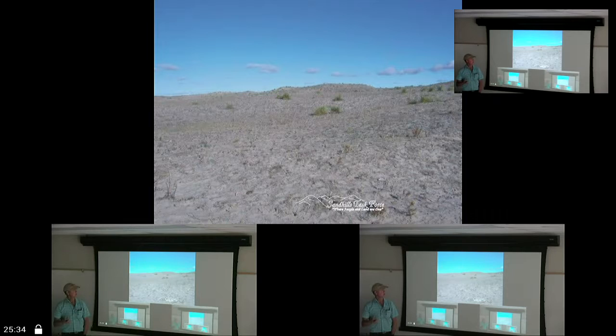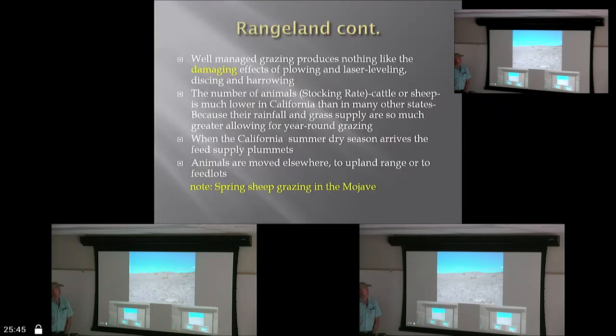So that's what an overgrazed semi-desert looks like. Obviously, lots of bad things are gonna happen there. The wrong species are gonna come in. They're not as nutritious. It's gonna change it. We're gonna get a lot of soil erosion.